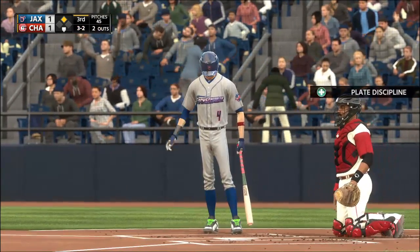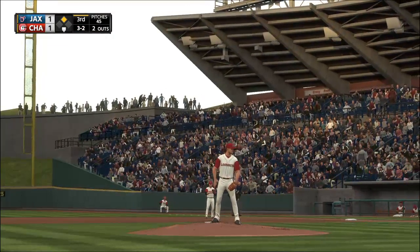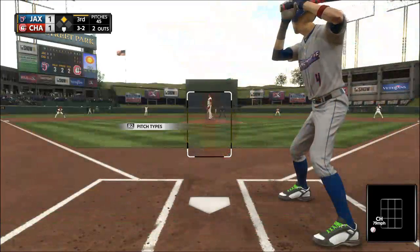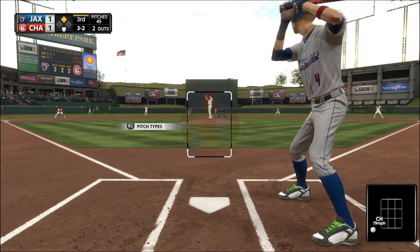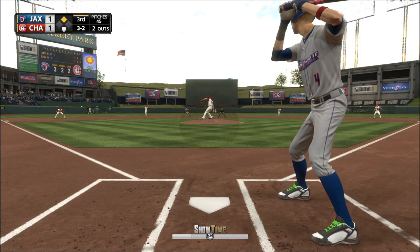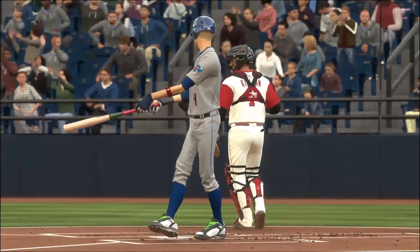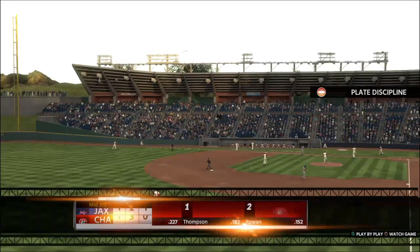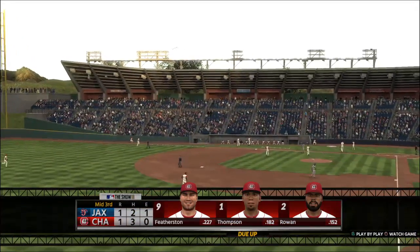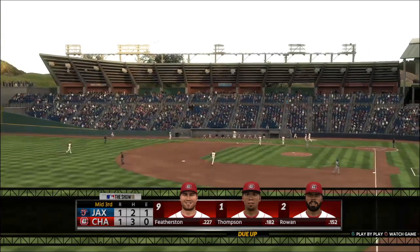With the meat of the order due up next, you could probably expect to see something you can handle here with the full count as the 2-hole hitter. A swing and a miss and a sinker. The strikeout retires the side. Inning is over. It's a run on 2 hits, 1 left. We'll head now to the home half of inning number 3. All tied at 1-1.